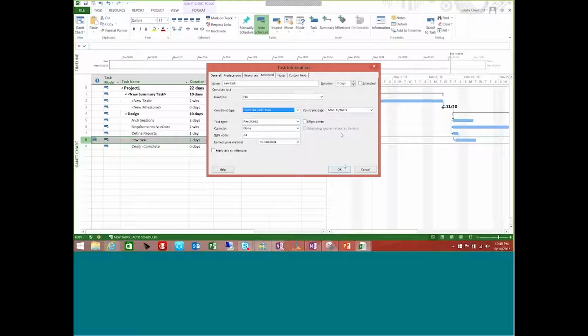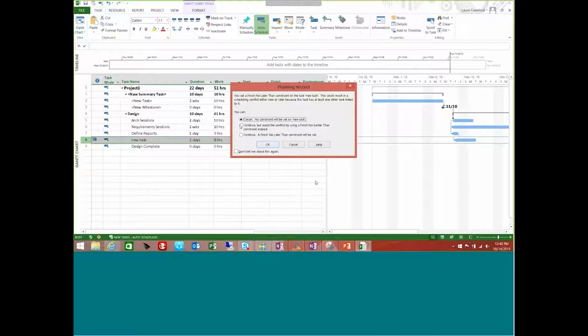All right, now if I click on OK, I have to pay attention to these. The first button is going to cancel out for me. No, I want to continue, and I want the finish no later than constraint. It's just letting me know that based upon the dependencies and the work and duration estimates that I have in my project, logically that task is not going to finish on the 16th, but if you force me to, I'll go ahead and set that constraint for you.